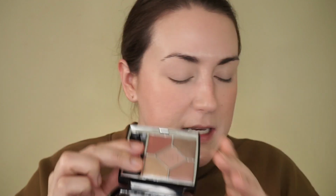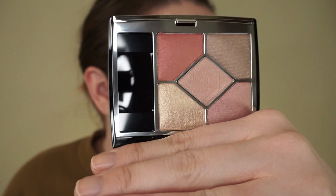Okay, so I got this little Dior palette. This is an organza. It's from their spring collection. And again, there's one that leans more warm and one that leans cooler that's more pink. This is kind of a peachy kind of pink with some golds and a taupe in there.